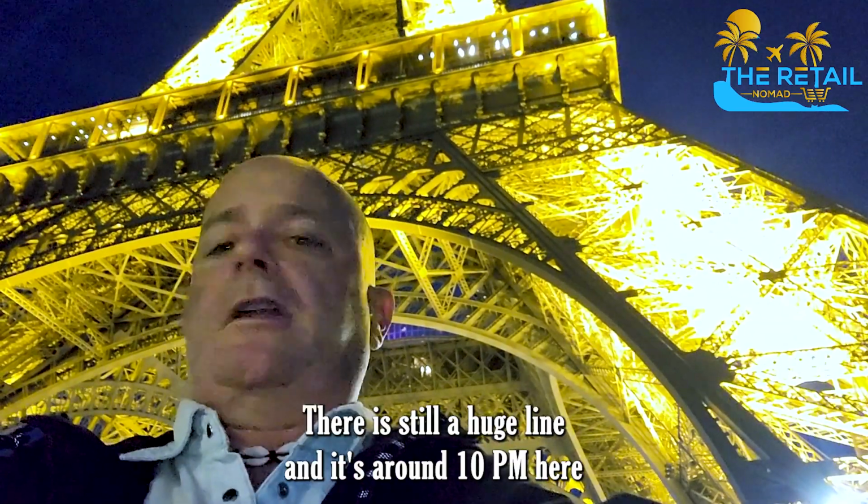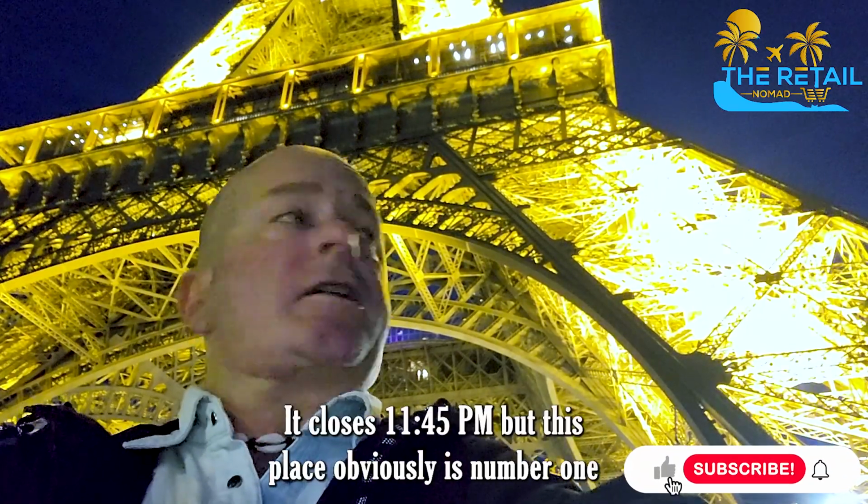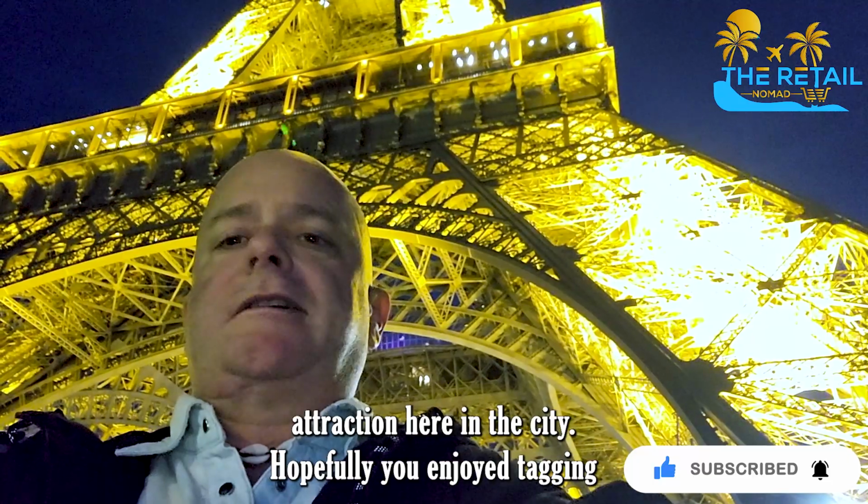There is still a huge line, and it's around 10 p.m. here on a Saturday night. It closes at 11:45 p.m., but this place obviously is the number one attraction here in the city.